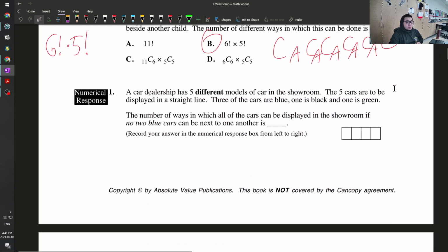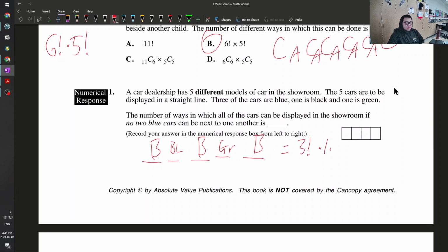Numerical response 1. A car dealership has 5 different models of car in the showroom. The 5 cars are to be displayed in a straight line. 3 of the cars are blue, 1 is black, and 1 is green. How many ways can all the cars be displayed if no 2 blue cars are next to each other? So if no 2 blue cars are next to each other, that means the blue must be in this order. And then the 2 middle can be either black or green, okay? So how many ways are there in this order? Well, this is 3 factorial times 1 times 1.